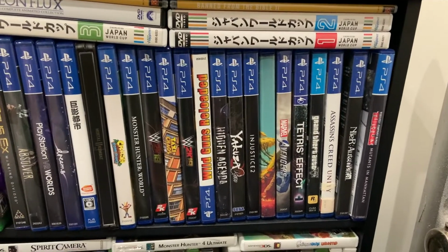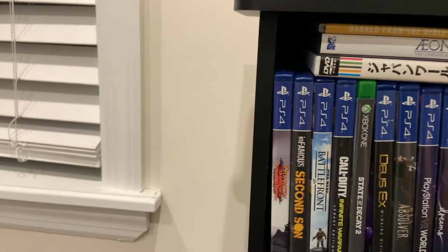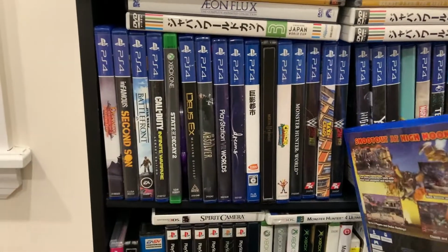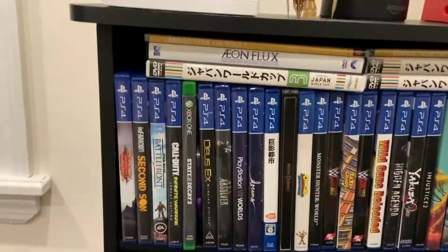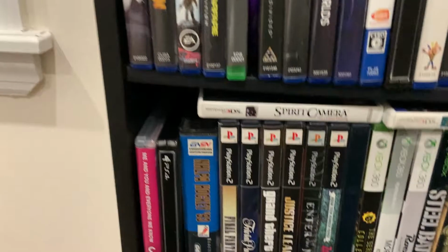Here I have some of my more modern stuff, my PlayStation 4 stuff, and I noticed at one point one of the games was upside down, and I know some people that might have OCD tendencies would hate to see that. So, now it's perfect. There's no other reason why this would trigger someone's OCD.